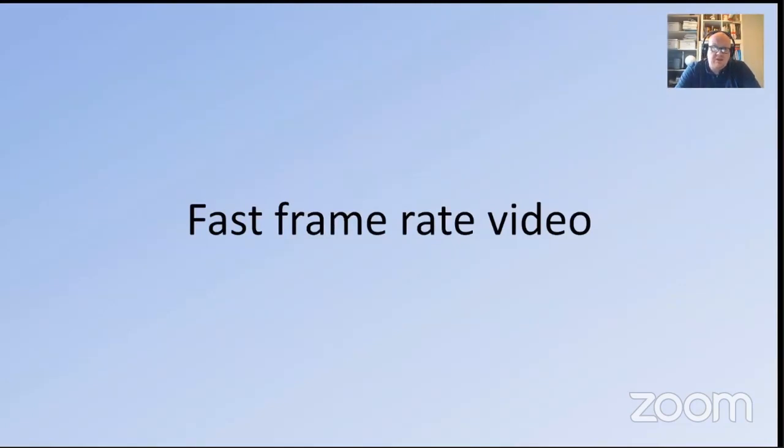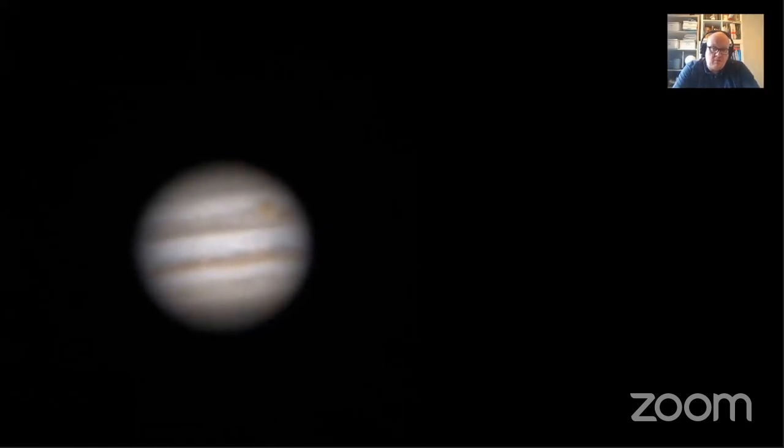Now the next option is using fast frame rate video. This is some data that I collected of Jupiter a few years ago, using that ZWO-120 camera, and this is only filming at 30 frames per second, so by modern standards that's not particularly fast. More modern cameras can achieve over 200 frames per second. And you can see here with Jupiter, it's wobbling around, the seeing isn't great, it's all a bit in and out of focus.